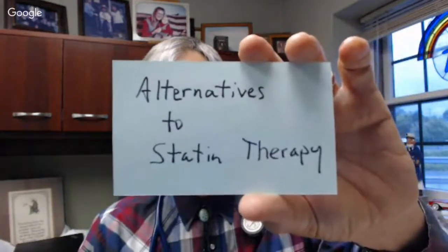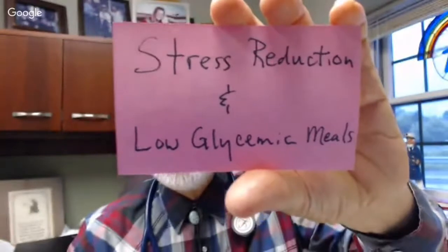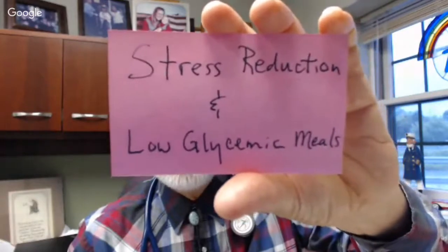So the alternatives to statin therapy include a lot of other things. You can take some herbs. There are a lot of different plant-based strategies that I don't want to go into here. But these two things are the major part of the program that we've developed and have been making available to patients for many years now, combining multiple ways of stress reduction with a very advanced low glycemic eating plan. You can have access to that plan for 7 days without any cost, just to kick the tires, look around inside, or put together your own plan of stress reduction and low glycemic eating. But the point is, there are alternatives.